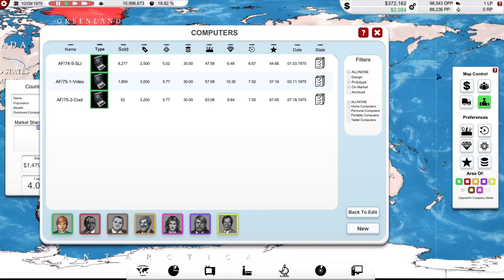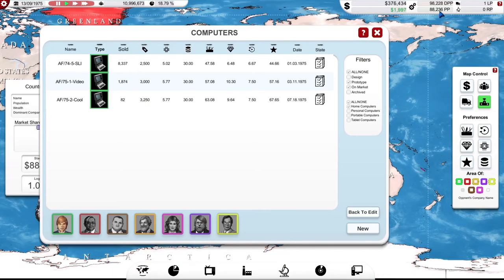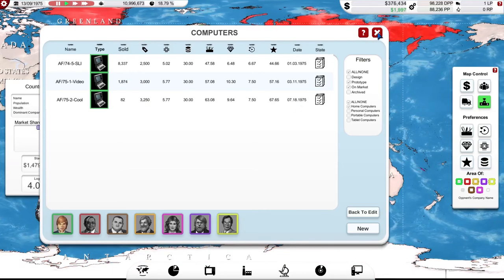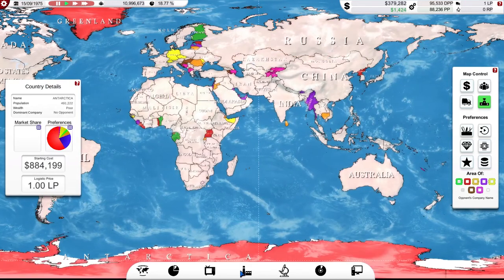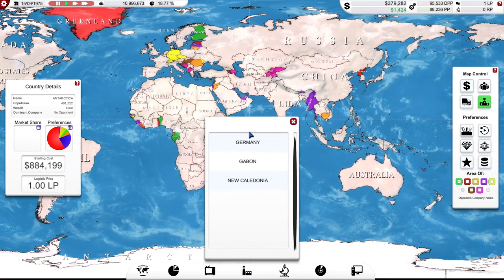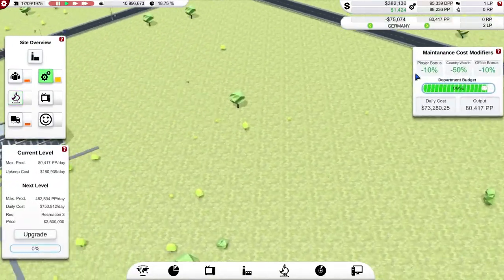My demand has slipped back. My manufacturing capacity is still under. I'm looking at that. My manufacturing capacity is less than the demand. So let's bring that back up.